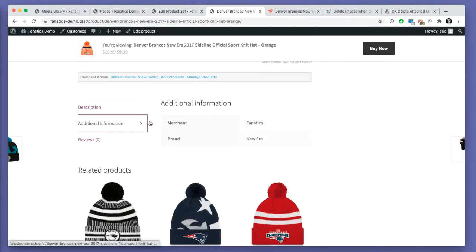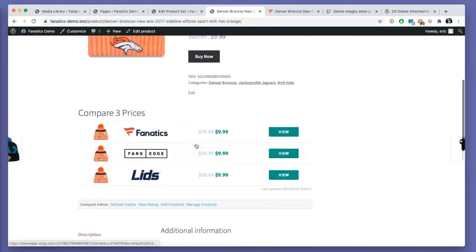Oh, and then from here, you can actually see what merchant, what brand. So yeah, that was what I wanted to show you today.